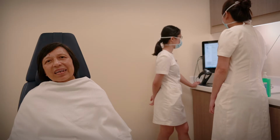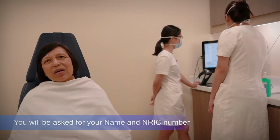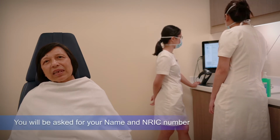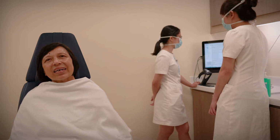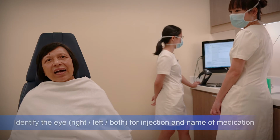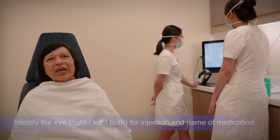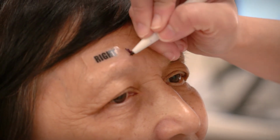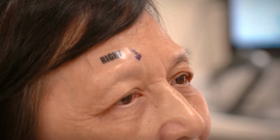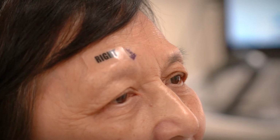Before we perform the actual injection, a timeout procedure will be done where our staff will ask the patient for their name and their NRIC number to ascertain their identity, followed by asking them to identify the site of the eye injection and the medication to be used. We will mark the site of the injection with a tape as well as a skin marking. This is an important safety step for us to ensure that the correct eye and medication is delivered.